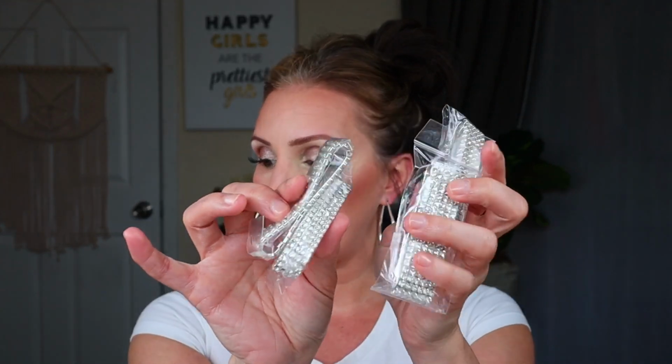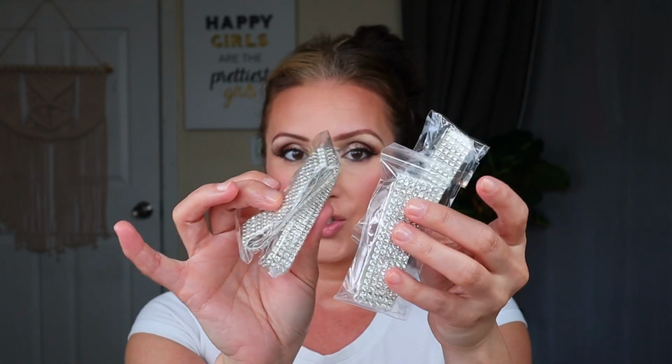And so I bought 2 sets of these. I had some that I'd had for years, and they legit wore out. They were falling apart, catching on things, and I bought them at Claire's years ago. Threw them away, replaced them. So just these stretchy rhinestone bracelets. Like I said, I bought 2 sets. They came in a set of however many.